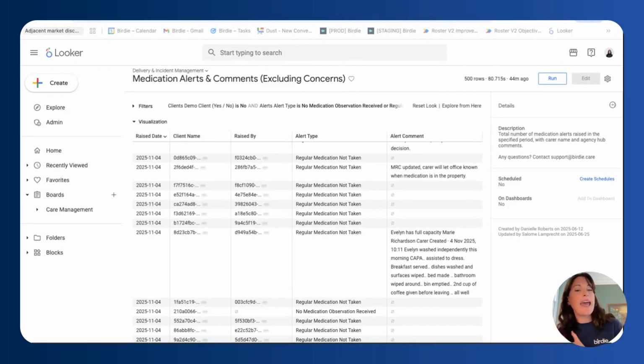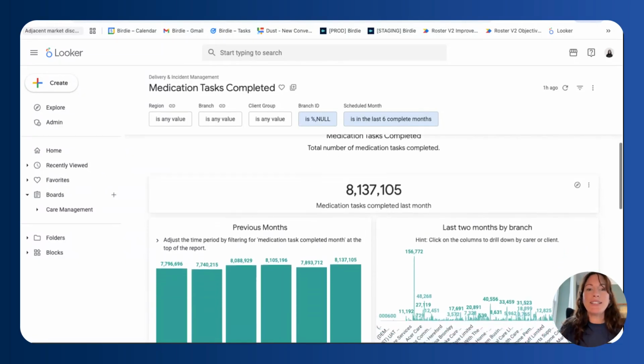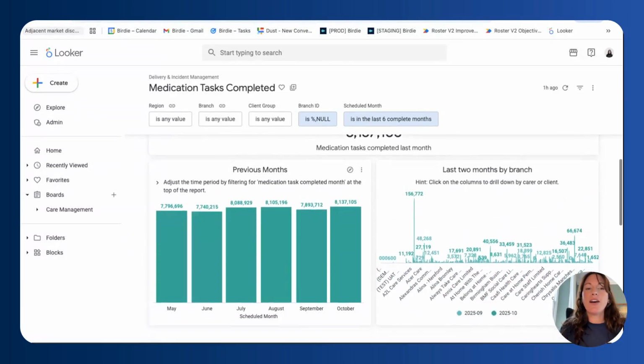So are certain carers repeatedly not delivering medication, or are there certain clients that are regularly refusing? And that's really important information to be able to take longer term action based on this data and really get to the root cause. And then second, this report shows you a numerical indication of medication tasks completed.